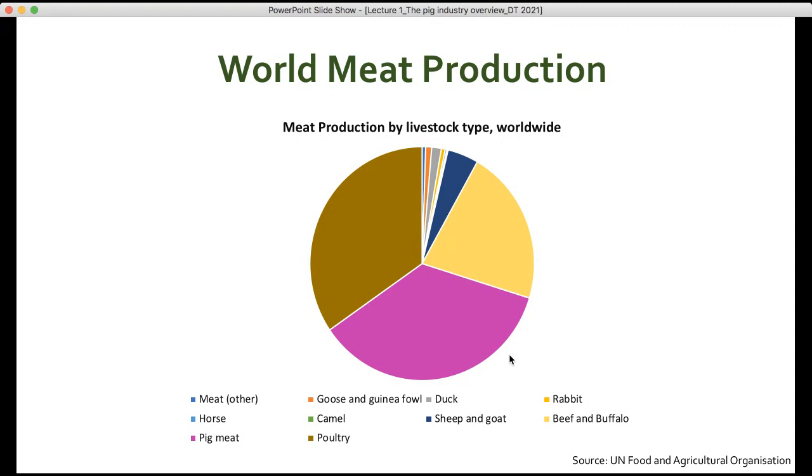So even though pig production is not so big in Australia, from a global point of view, it's a highly relevant industry. And when you look at places like China, the US, Canada, and lots of countries in Europe, such as Spain, France, Germany, Poland, etc., those are big pig-producing countries. And pork is the most popular protein consumed in the world.